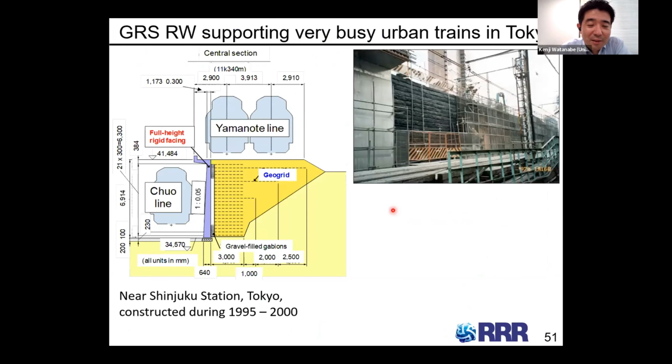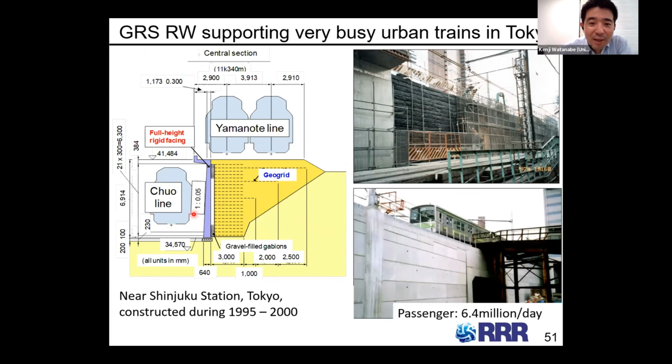And this is a typical example of a GRS retaining wall supporting a very busy urban train line in Tokyo, constructed around 1997 and 1998, supporting the Yamanote line, which is a very busy line, which I use every day. And in front of the wall, there's another very busy line named the Chuo line. This picture was taken during the construction, before the construction of the wall facing. And this is after the wall facing, and the passenger count is 6.4 million per day.